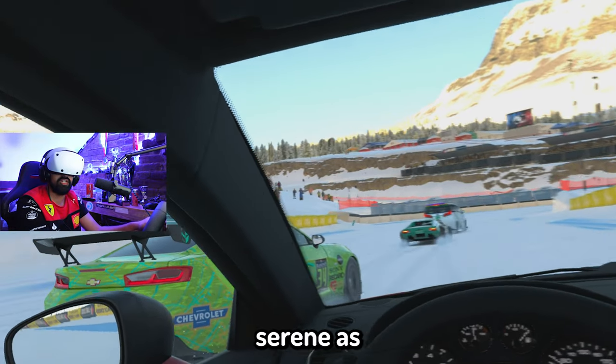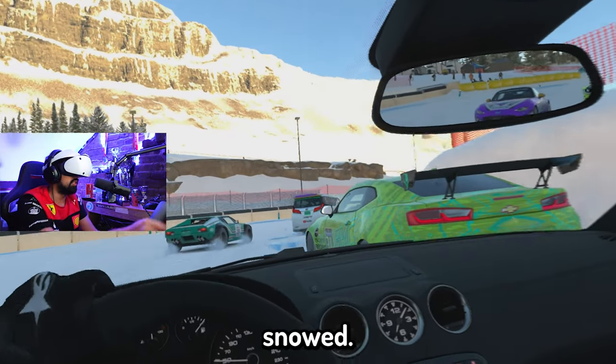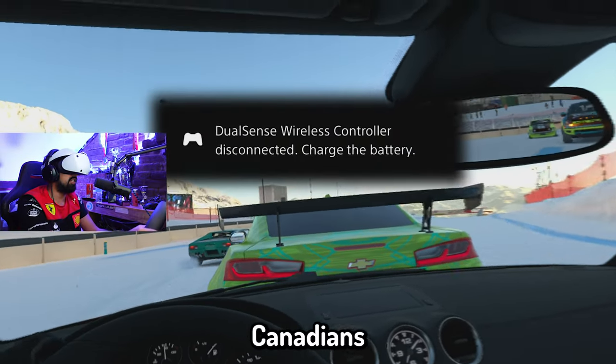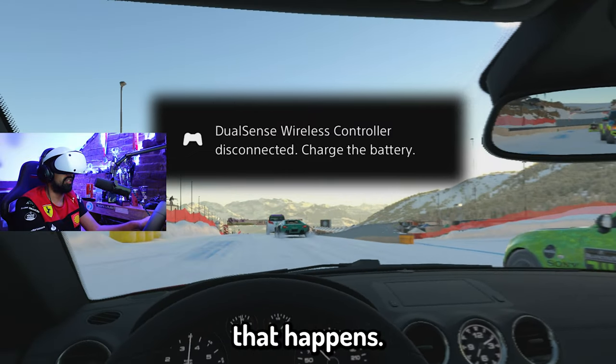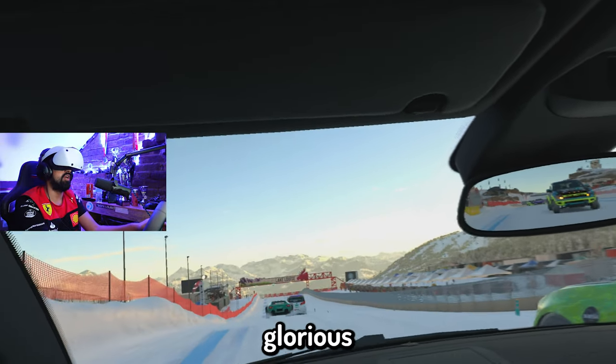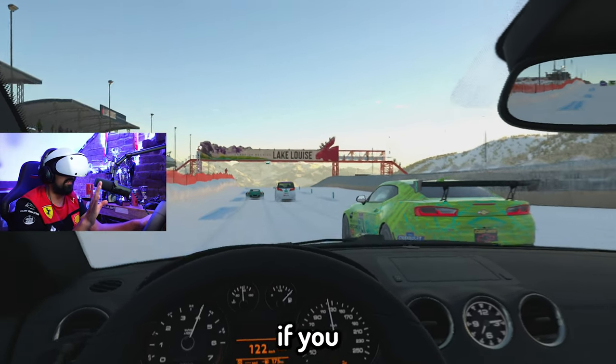It's very serene as well. You know when you're in the snow, when it snows outside, or when you wake up and it's snowed. Canadians watching this will be like, what are you talking about? It's always snow. But when that happens, let me know in the comments if you can appreciate this.